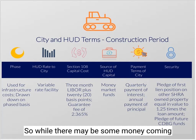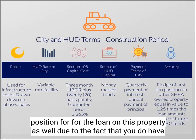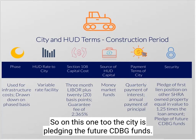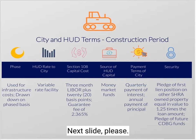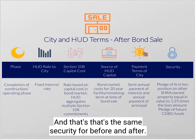So while there may be some money coming from the project to here, there is not a lot, and there's not a good lien position for the loan on this property as well, due to the fact that you do have a large agency debt taking the main source of the priority lien. So on this one too, the city is pledging the future CDBG funds. Next slide, please. And that's the same security for before and after.